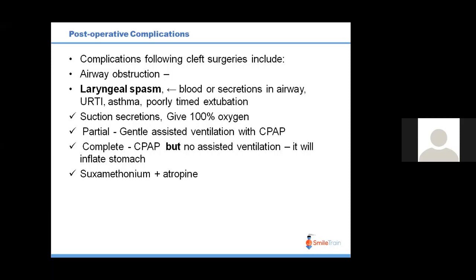Airway obstruction can be caused by laryngeal spasm, which is managed by suctioning, oxygen therapy, and the application of CPAP with or without assisted ventilation, depending on whether it is partial or complete. Sometimes suxamethonium and atropine are needed to break the spasm. Laryngeal spasm, though, is more common with secretions in the airway and in patients with upper respiratory tract infection or asthma, and it occurs most frequently immediately post-extubation.